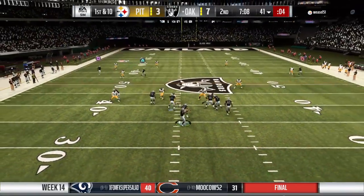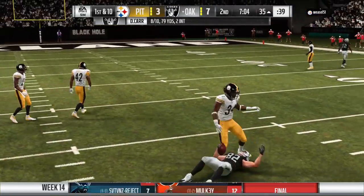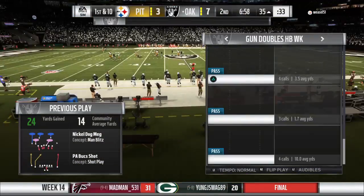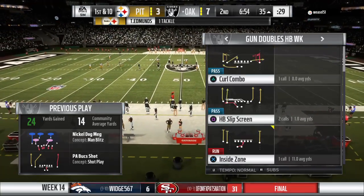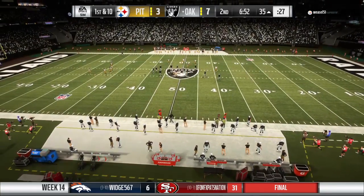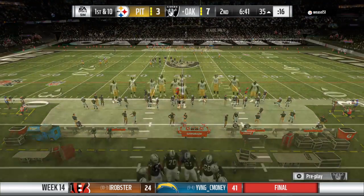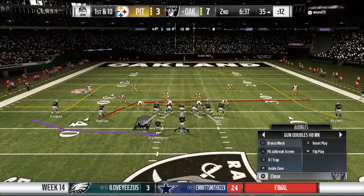Carr to throw after the play fake to Lynch. And he completes it to Jordy Nelson. And he's going to get this down to the 35-yard line. That one goes for 24 yards. Carr now hitting on 80% of his passes in the early going. 8 of 10. It's first down.